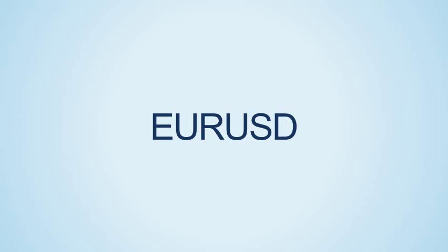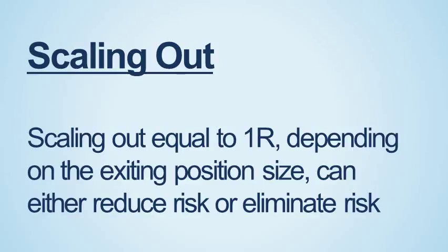Stand By Your Trading Choices featured a Euro-US dollar swing trade short that was still full position as it had missed a scale out point by about 50 pips. Since then, there was a scale out and a price pattern that put the short play in possible trouble. Now, scaling out equal to 1R, depending on the exiting position size, can either reduce risk or eliminate risk. Keep in mind that if your 1R is outside a swing point that may potentially cause a bounce in the market, it may be a wise choice to scale out prior to hitting that point. Just watch that it does not skew your returns so that it turns a profitable trading system into a loser.